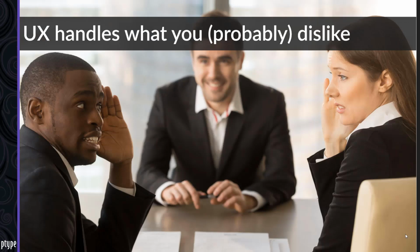We handle what you probably dislike: reading the client's mind, writing and testing code only to find out the client wants it to work a different way, clients changing direction, clients afraid to change direction, clients expecting you to redo work and not paying for the time. Well, they can iterate all they like during the UX process.